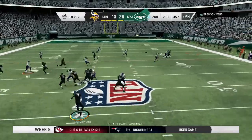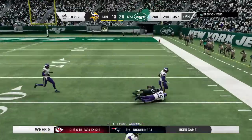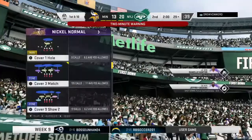On first down, Lawrence. And this is taken in one-handed. What a catch.